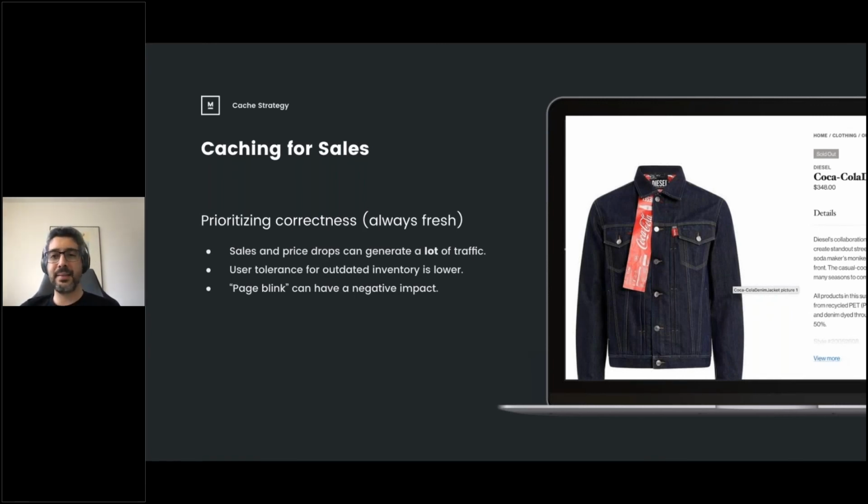Sales is basically the same as products. It's the same page we're talking about, but sales and price drops can cause a lot of traffic, and user tolerance is really low. If you have a price drop for something that's really high in demand, people will open multiple tabs, they will keep refreshing, and they will be very annoyed to get the wrong information about availability. These things can disappear in a matter of minutes or seconds. So we really need to make sure that we provide the best experience possible to the user here.